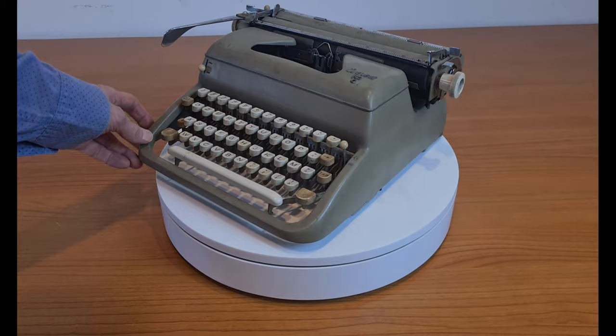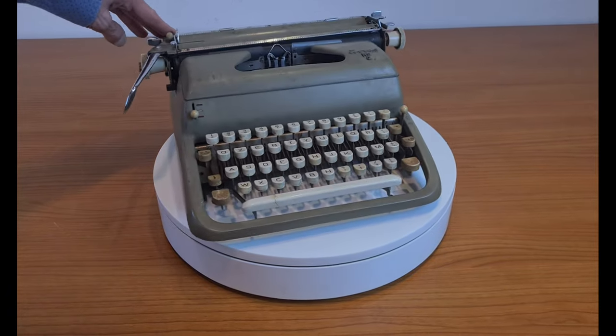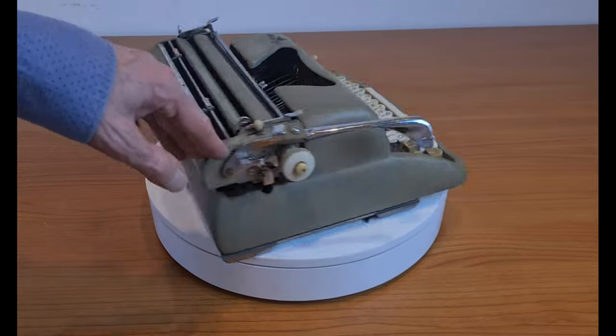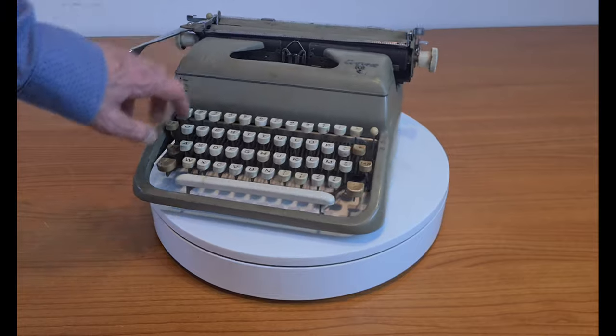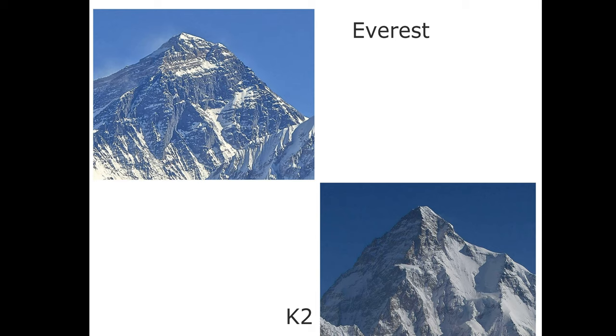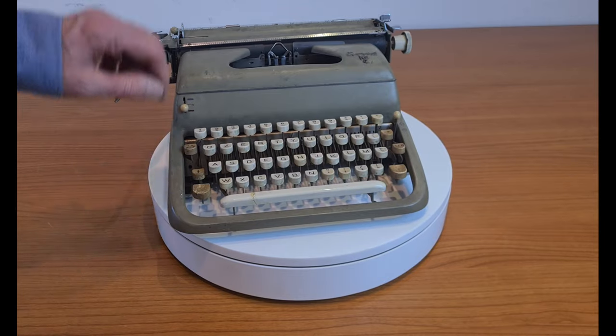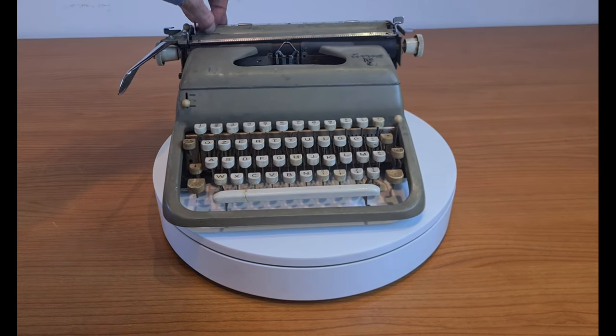Hello everybody, this is an Everest K2C from 1958. It seems a quite normal portable typewriter, but it's a very unique typewriter for many reasons. First of all, it's the only typewriter in the world that has the name of two big mountains in its own name, none other than the first and second highest mountain in the world. We never find anywhere another typewriter with a name like this.